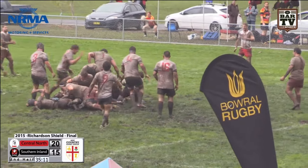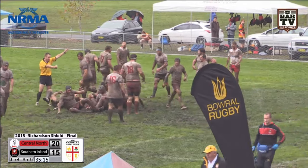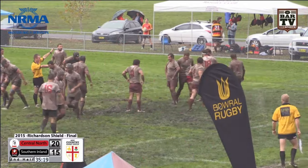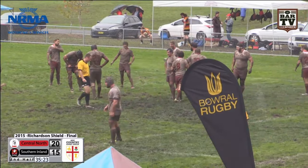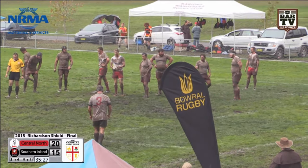Advantage. As Mannion comes through, it's going to be a penalty offside. So great effort there in the Richardson Shield, the final of the Tier 2. And that's the stuff that wins grand finals, digging together and building defence, turning defence into attack.